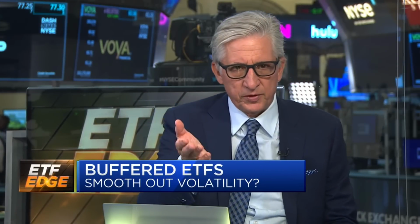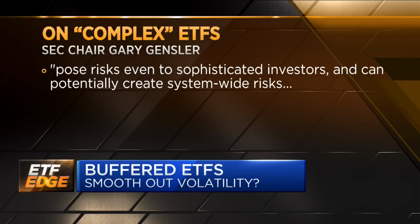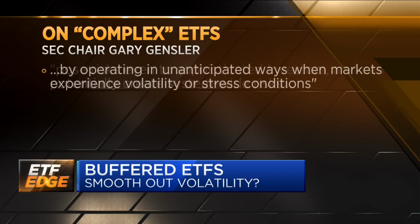You know, I know these buffered ETFs have gotten some assets, but they are difficult to understand. And the regulators have voiced alarm over these kinds of complex ETFs. Folks, I've talked about this on the air. We've had Gary Gensler, the SEC chairman, on. He warned earlier, he calls them complex products. They could pose risks even to sophisticated investors and can potentially create system-wide risks by operating in unanticipated ways when markets experience volatility or stress conditions. This is Gary Gensler. What do you say?